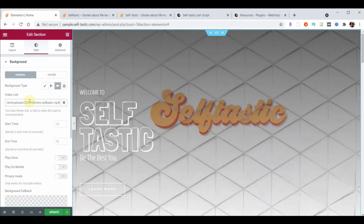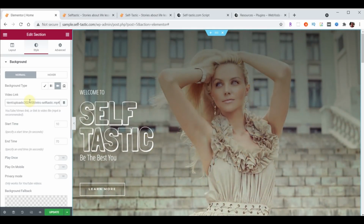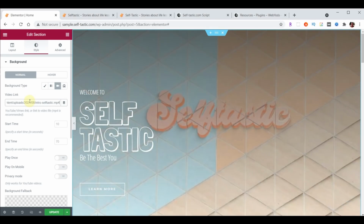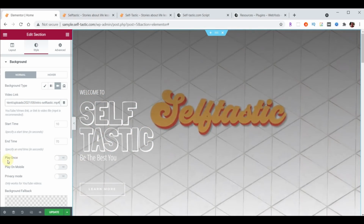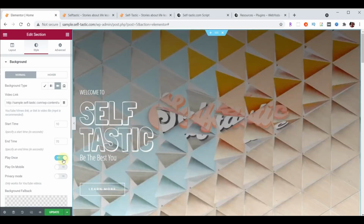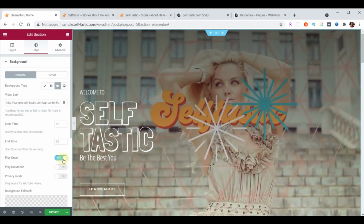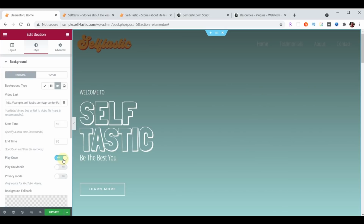And look at there. Our animation automatically worked right out of the box. Now it's playing over and over again. Here's an option, play once. We'll turn that on. So that way it'll only play once, and then when it's done, what we see is that there's no background. And we're like, what? It was there. What happened?